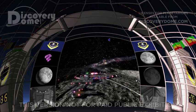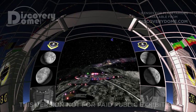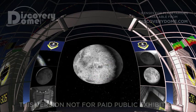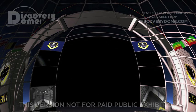Our astronauts on the Moon face a different time cycle challenge. The Moon's surface has 2 weeks of sunlight, followed by 2 weeks of darkness. Lunar astronauts must create daylight when it's dark outside and nighttime during the long lunar day.